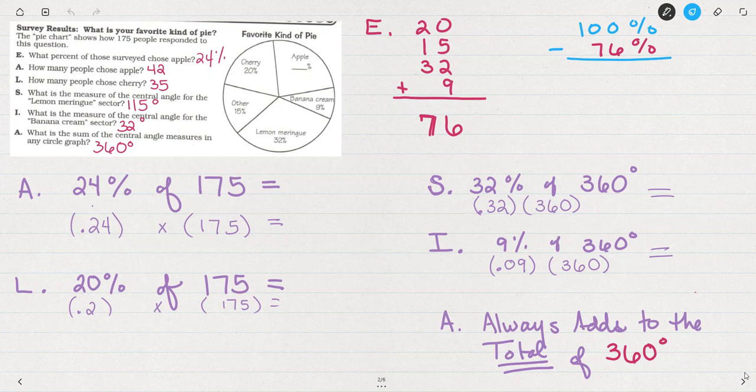Now, when you do your project, you're asking a similar question, and you'll create your pie graph or your circle graph in the same way. But once it's created, we can interpret it. What percent of those surveyed chose apple? Well, apple, that's the one up here you see is empty.